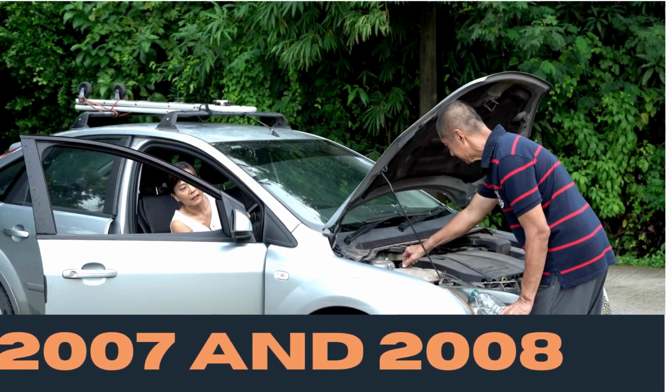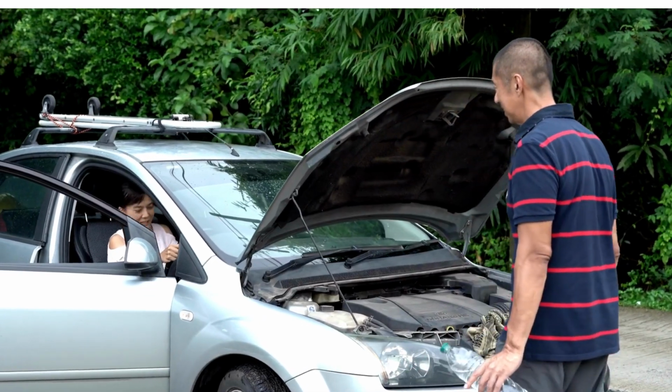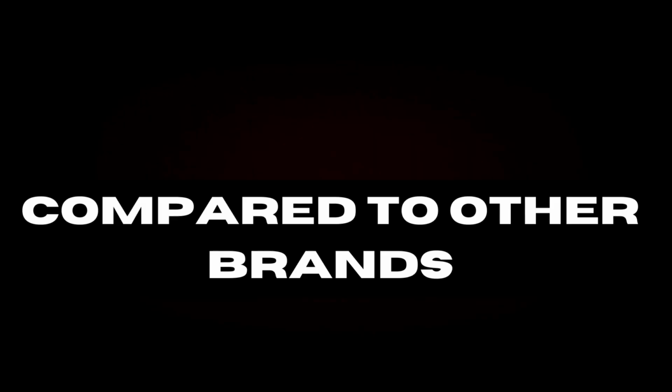Years to avoid? The 2007 and 2008 model years had the most issues according to Consumer Reports. Problems included interior design flaws, lack of power, and rough rides.